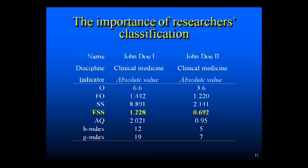This is a real case. These are two professors of the University of Milan. They are professors in clinical medicine, and here you have all the indicators. The one in yellow is our key indicator. It's the impact. And what do you think? Who is the better? That's the average production per year. The first, John Doe the first?